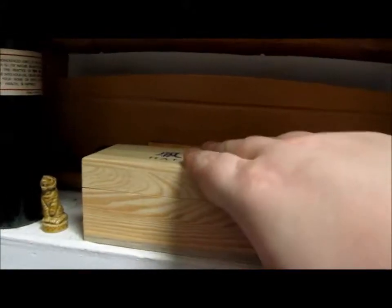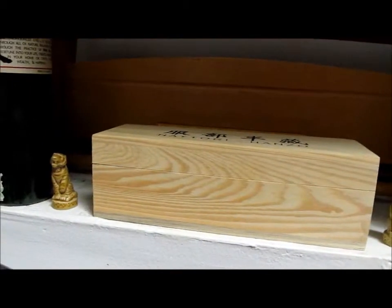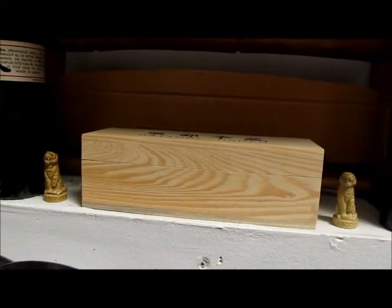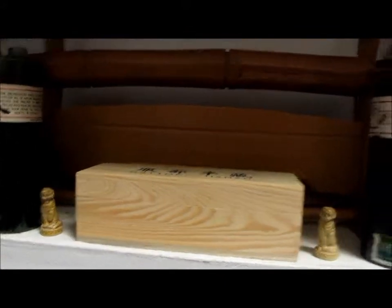Over here, we have some cleaning stuff for the swords, oils and so on. A couple of tigers that were actually from Tetley tea. My grandmother was a very big tea drinker, so she had tons of these little ceramic figurines, so I kind of took them, like I said, when she passed away. But I have a couple candles, water, and wood.